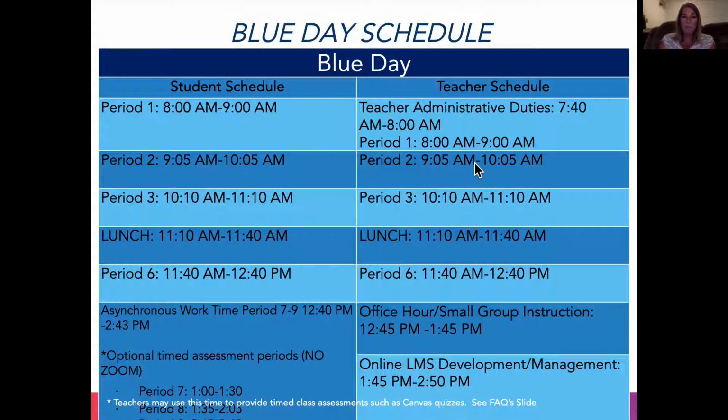From 12:40 to 2:43 is their asynchronous work time. And during that time, the teachers have office hours. So you notice from 12:45 to 1:45 is a small office hour or small group instruction, similar to a lunch and learn period, where students can log in and get extra help from a teacher either individually or as a group. And the teachers are in their office hours with Zoom links that are available to the students.